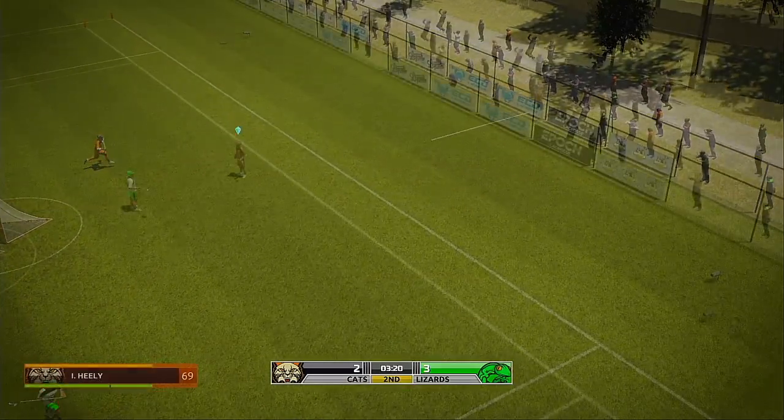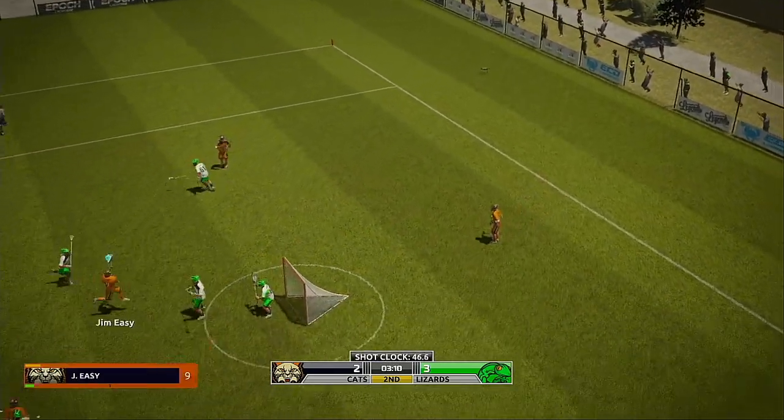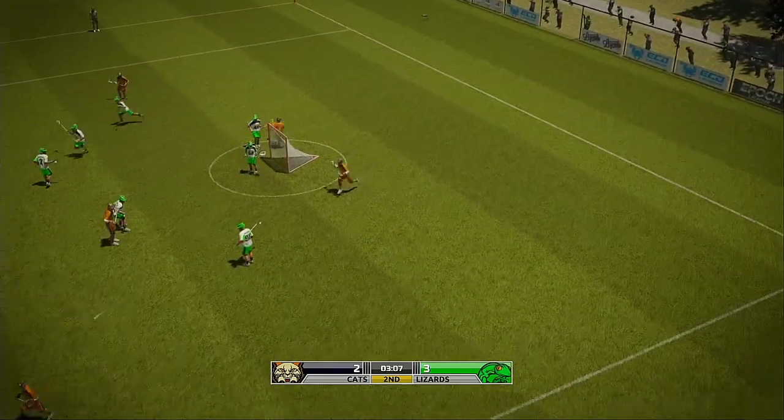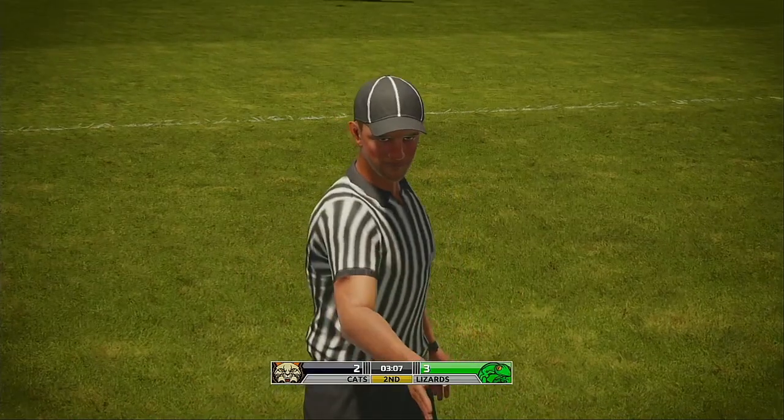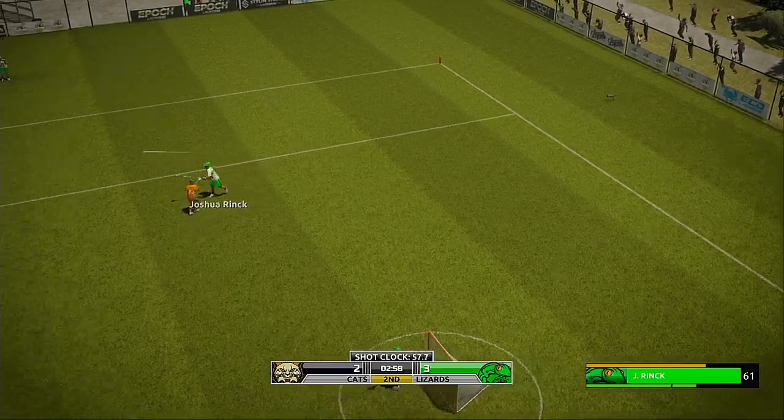Belan has a look, goes wide. Offside right. There's a shot off the pipe. Referee not happy at all. Nine gets flagged, just taking things a little too far on that occasion.